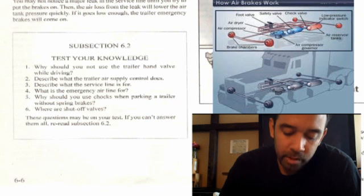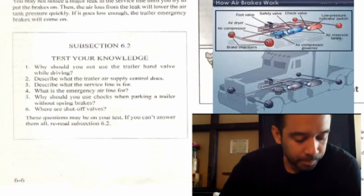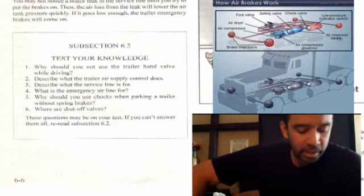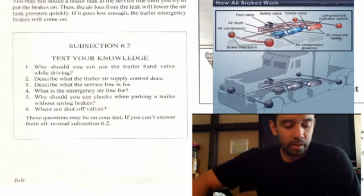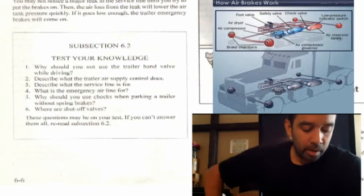Okay, emergency line has 2 purposes. First, it supplies air to the trailer air tanks. Second, the emergency line controls the emergency brakes. Okay, so when you look at service line, think about foot brakes. It's your service brakes, your constant everyday brakes. And number 4 is your emergency air line, which is your emergency brakes. Service is constant, and emergency is when you're actually parked and whatnot.